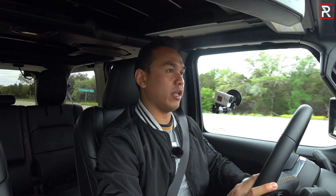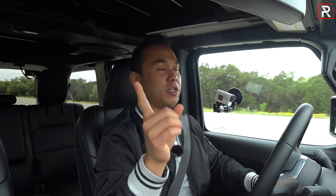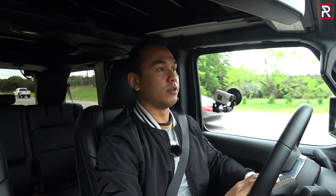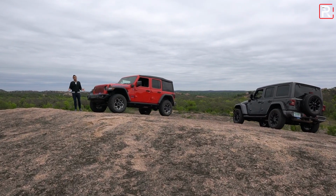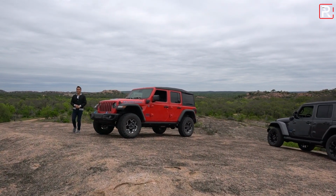But we're gonna get out on the trail and we're gonna switch into the Rubicon model and see how this thing performs off-road, because Jeep tells us that the off-road capability has not been compromised with this vehicle. Now, the Jeep Wrangler has quickly become the company's best-selling model, with Jeep moving a little over 200,000 units last year.